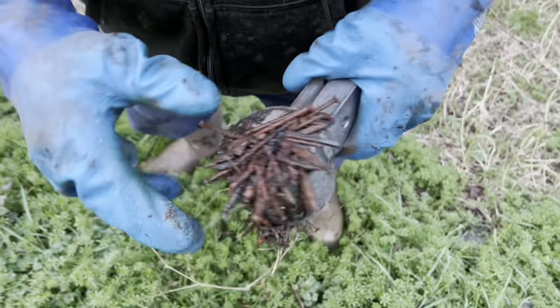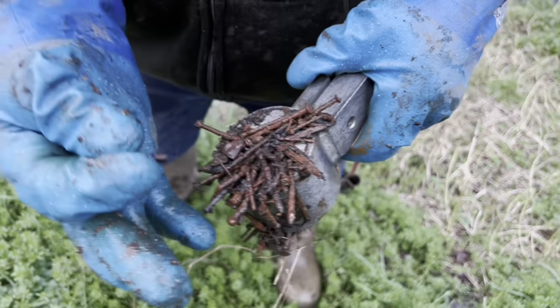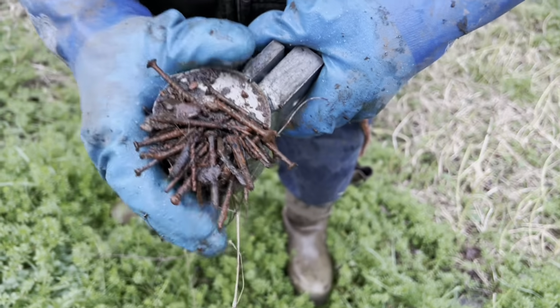Now this river's absolutely full of nails in places. I'll use some of these at Christmas time when I make my Christmas reindeers. Use them for the antlers.